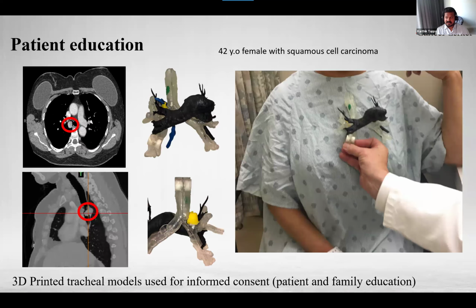And here's another image showing a 42-year-old female who presented with a squamous cell carcinoma, and the tumor was in a very typical location. It originated from the trachea, right between the trachea, esophagus, and aortic arch, as well as the pulmonary veins. So performing a surgery, removing the tumor, is kind of tough, especially when all the essential organs are surrounding it.